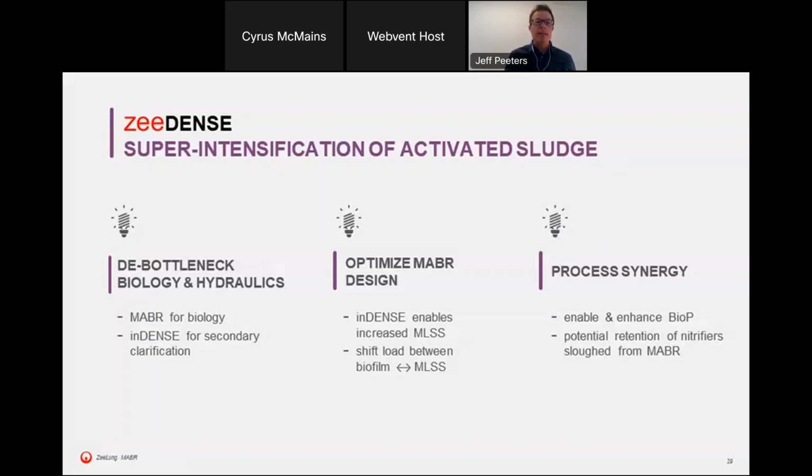There's a hypothesis that the nitrifiers that we're growing on the MABR, if you think about an MABR as a nitrifier farm, it's designed to optimize the growth of nitrifiers, and then we slough them off, and they find their way into the suspended growth biomass and continue to do more work there. Well, there's a hypothesis that those nitrifiers have a higher specific gravity than the general population. And if that's true, there's the chance or the opportunity to retain those sloughed nitrifiers by the hydrocyclone and cycle up the nitrifiers in our biological process to further intensify the nitrogen removal that we can get in existing tanks.